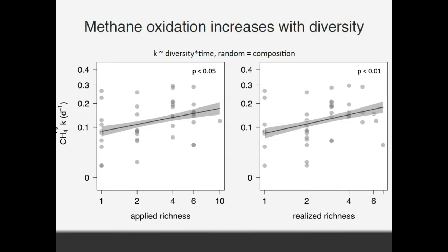Here you can see the mean oxidation rate over the whole period plotted against applied richness and realized richness. And both show that there is a significantly higher methane oxidation rate in higher diverse communities. The effective species richness was not significant, but we often find this in our studies, and we interpreted that the abundance is not so important, so that even rare species are important for the ecosystem function.